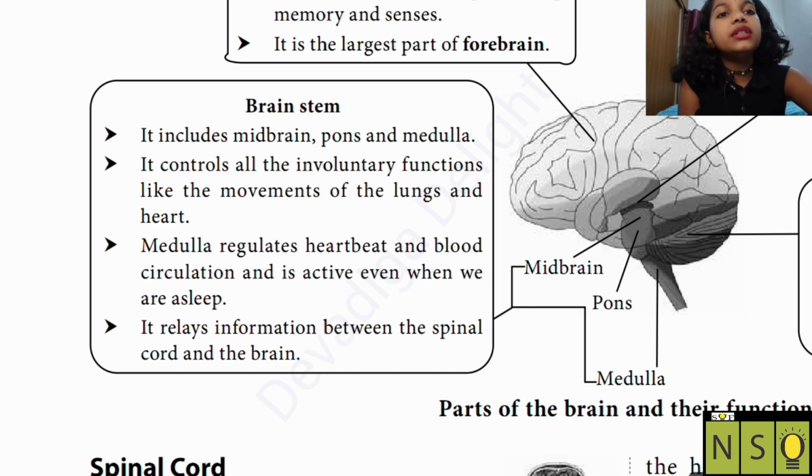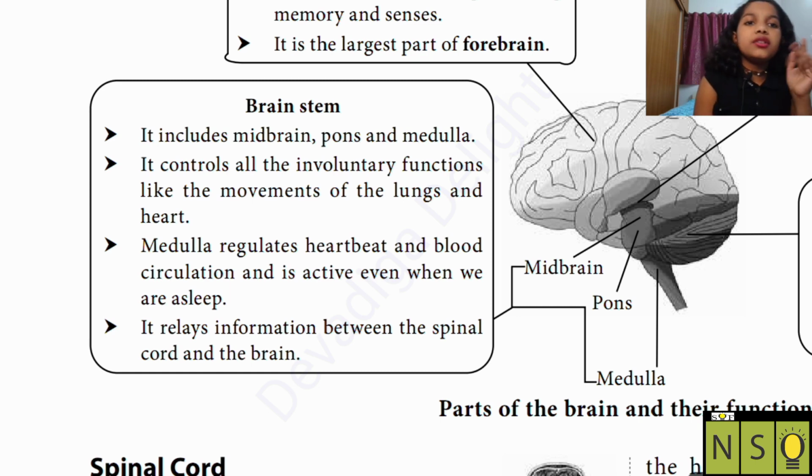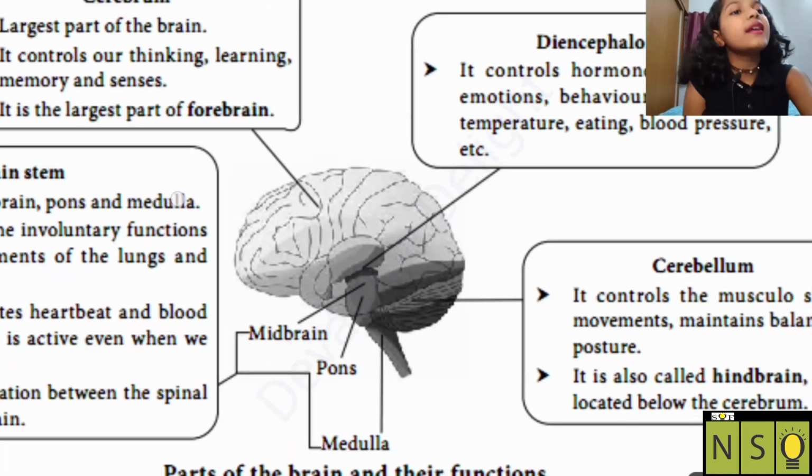Brainstem. It includes midbrain, pons and medulla. It controls all the involuntary function like movements of lungs and heart. Medulla regulates heartbeat and blood circulation and is active even when we are asleep. It relays the information between the spinal cord and the brain.